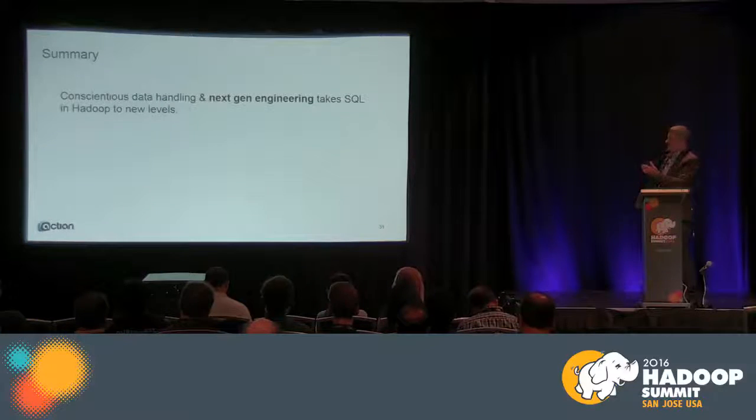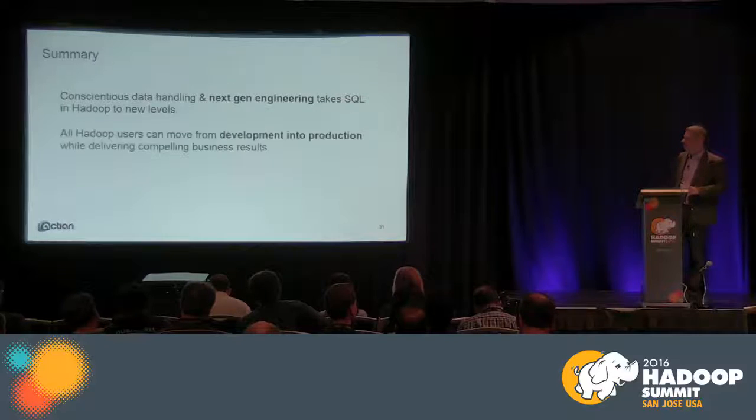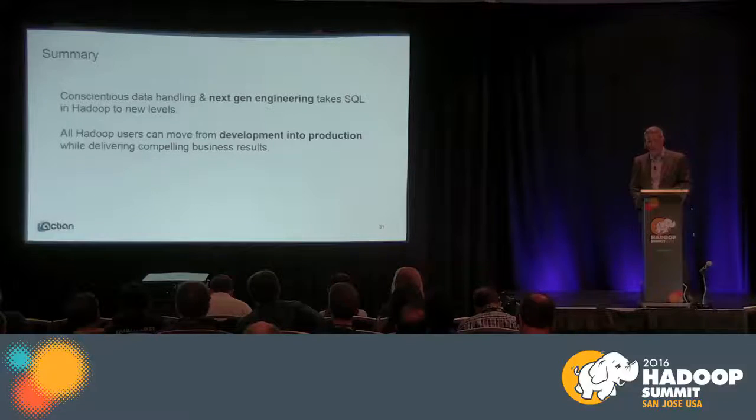I say it takes Hadoop to a new level, but really it takes it to the level that you were expecting, maybe taking for granted that it would. To the expected production level is really what we're aiming for. And this end result is being able to move from development into production while still delivering the business results that you require.